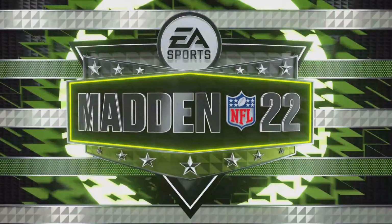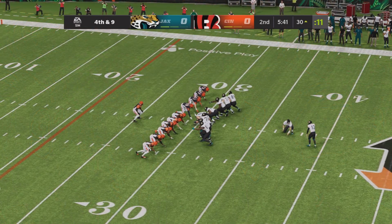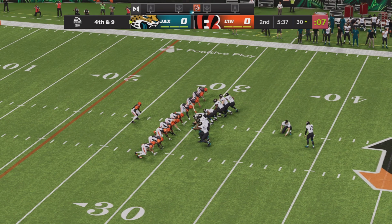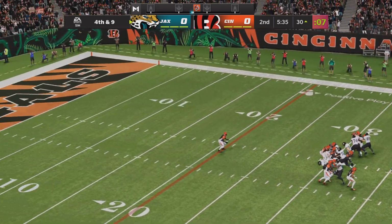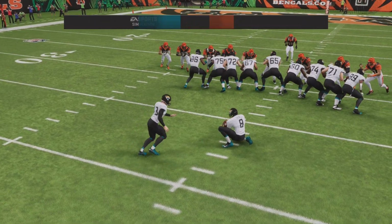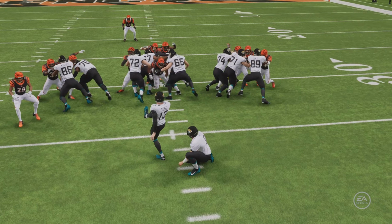Everyone getting their feet wet early. Now a field goal try coming up here for the Jags. It'll come from the right hash. It's a 47-yard attempt. And his kick is absolutely perfect. And the Jaguars grab a 3-0 lead.